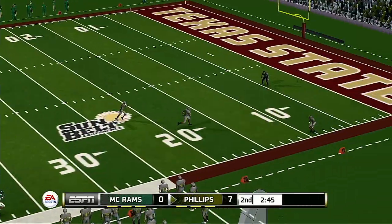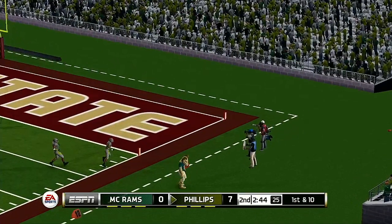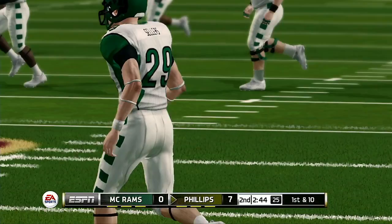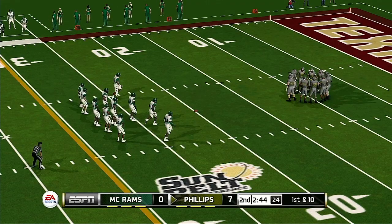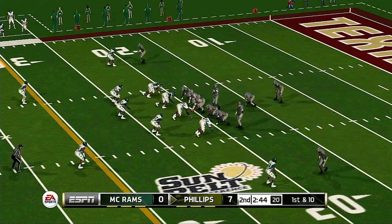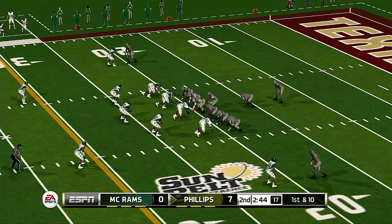He gets it away, and this is a really nice punt. This one's going to be down in the end zone for a touchback. There hasn't been too much daylight between these two teams. In games like this, some players try to press too much, and that can cause mistakes.